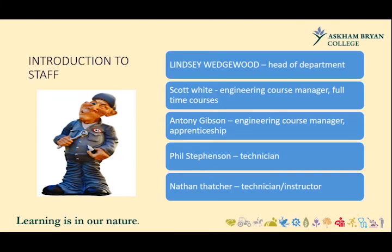So, introduction to staff. Lindsay Wedgwood, she's the head of our department and currently through at York at this minute in time. Scott White, that's myself, the engineering course manager of the full-time courses, and Anthony Gibson, who's an engineering course manager for the apprenticeships. We've got Phil Stevenson, who's a technician, and Nathan Thatcher, who's a technician instructor who comes through basically on Fridays, and he's also a coded welder, so he's fantastic when we're going on them units.